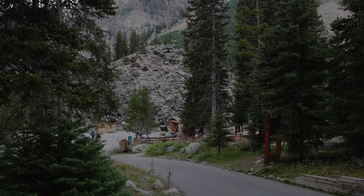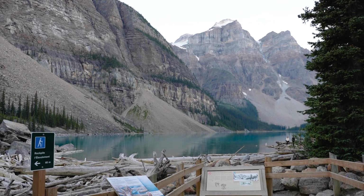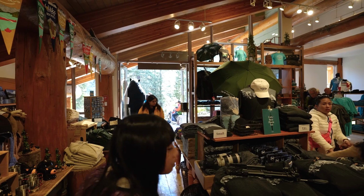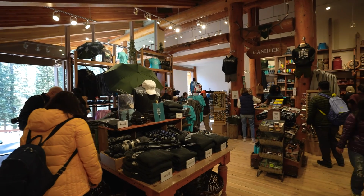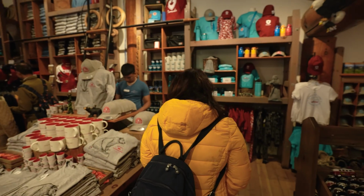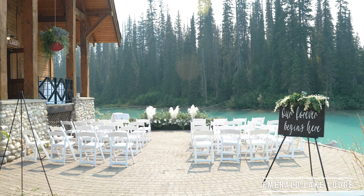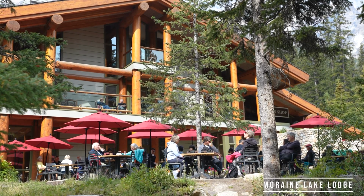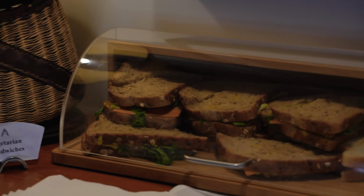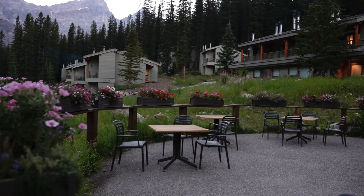One thing common between both lodges is that they are nestled in a breathtaking valley in the Canadian Rocky Mountains. Another difference between the two lodges is that Moraine Lake Lodge has a gift shop where you can buy clothing, handbags, accessories, jewelry, Rocky Mountain designed souvenirs, as well as specialty food products. Both the lodges have a cafe, but the cafe at Emerald Lake is mostly booked for weddings, whereas this cafe is open for both day users and overnight guests. The cafe offers deli food, pastries, sandwiches and beverages, and is overlooking the gorgeous snow-capped mountains.